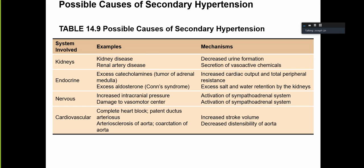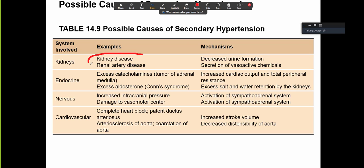Another one that is directly related is kidney function. So whenever you have kidney disease or renal artery disease, that will cause you to have less ability to urinate. So you're less getting rid of fluid, and it stays stored in your body, so you have too much water, and therefore you have hypertension.